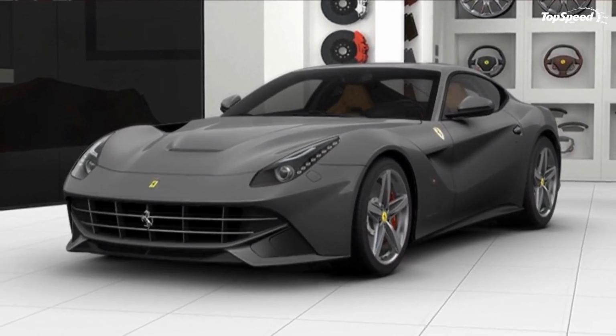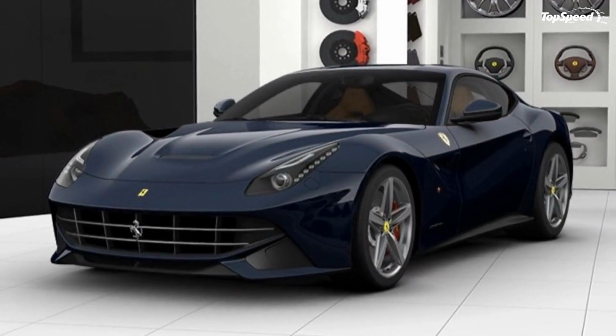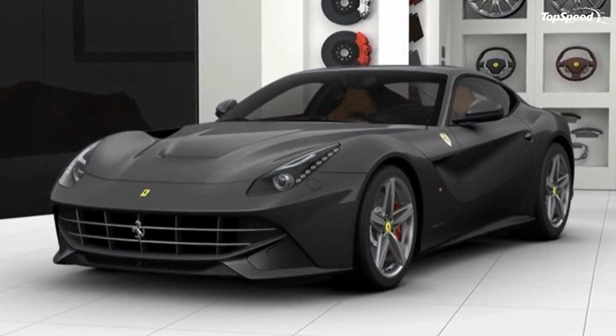Overall, we have some real impressive numbers from the F12 Berlinetta, but we need to get a good look at the platform this stellar car rides on to make sure it can actually handle all of this power.